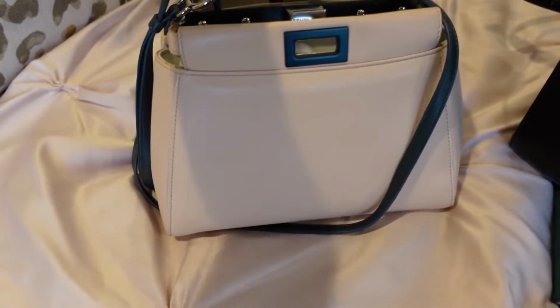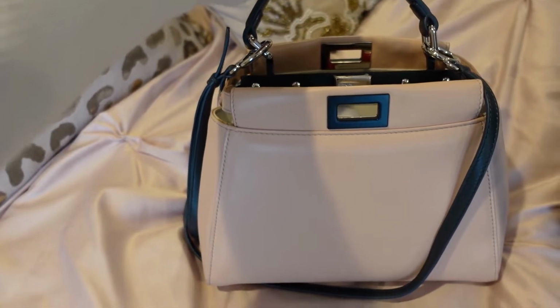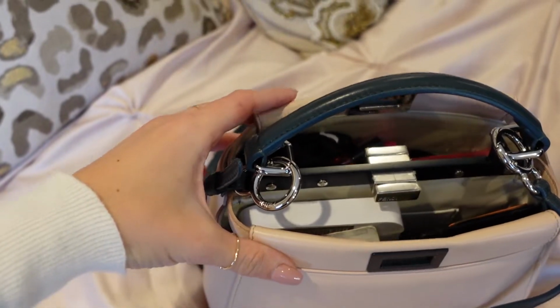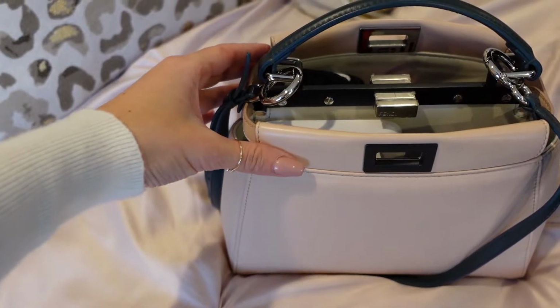I would leave it open. If you were going somewhere you needed to close it, you probably wouldn't want to stuff it so much, but you can see the difference that this one obviously doesn't fit as comfortably as the Saint Laurent does.